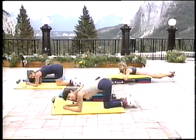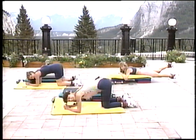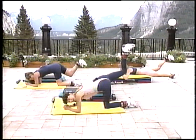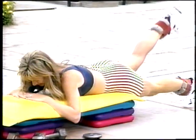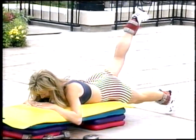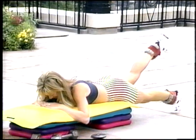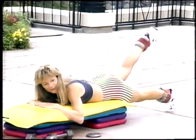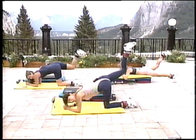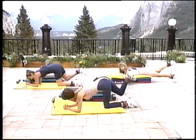And other side. Give us a little wiggle rest. And here we go. Lift, lift, and down, that's it. And just mind your back. Physically active people are only half as likely as sedentary people to have heart attacks. Now, what else can I tell you to make you get your buns in gear? Mine are in gear. Okay.